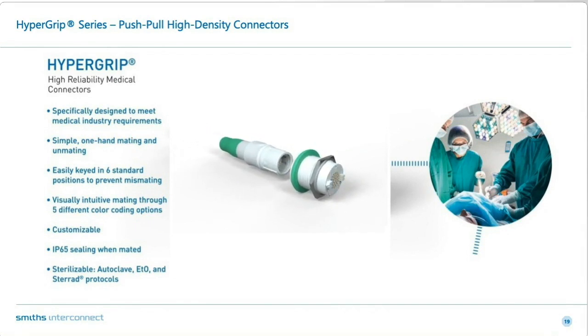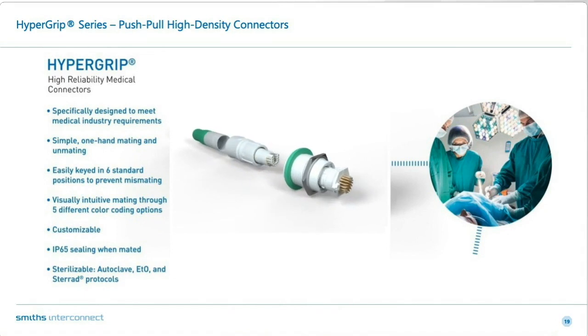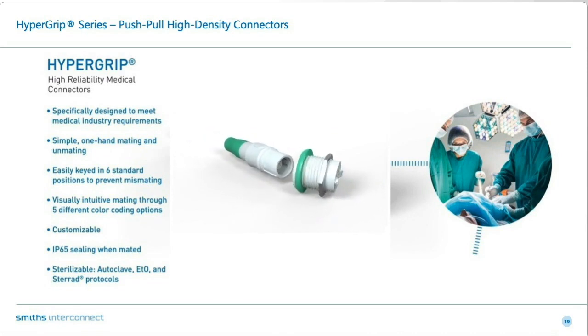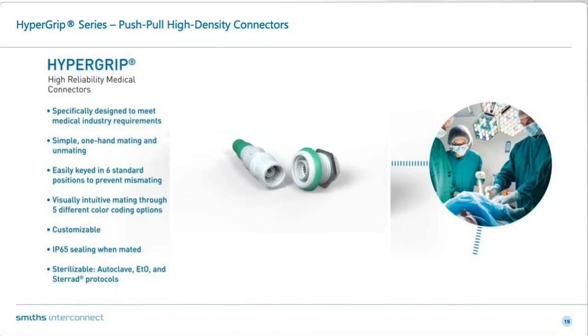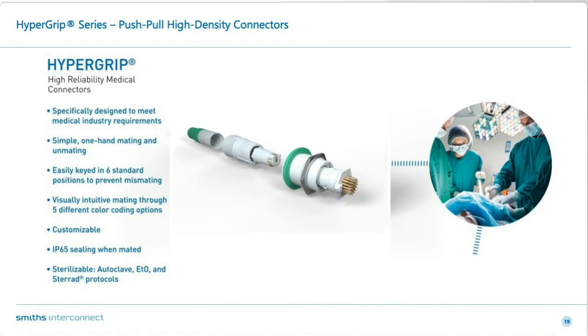It comes with 6 keying options. Our keying system is based off of a 6-key way with a rotational insulator. So customized solutions will effectively have 6 keys at the start. Along with the keys, it does come in 5 different colors to prevent mismating or for quick identification. And it also comes with an IP65 when-mated sealing or seal base. The connector is sterilizable, supporting steam autoclave, ethylene oxide, and STERRAD, north of 20 cycles.